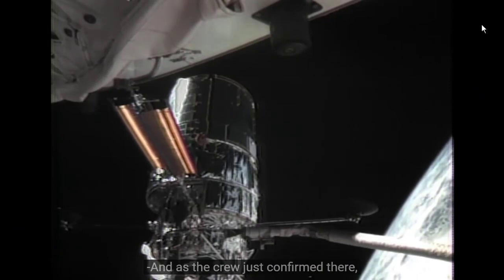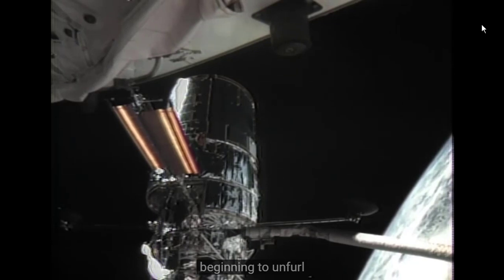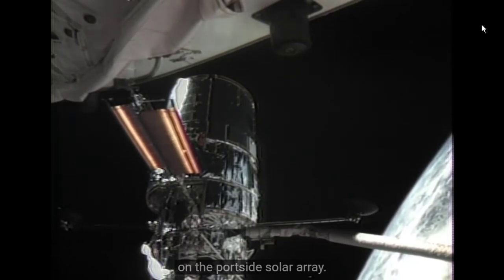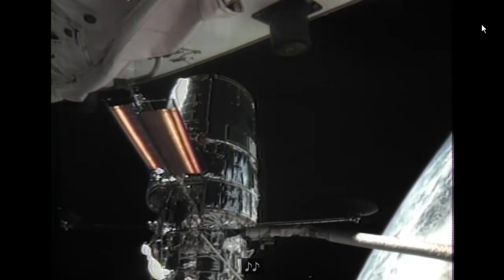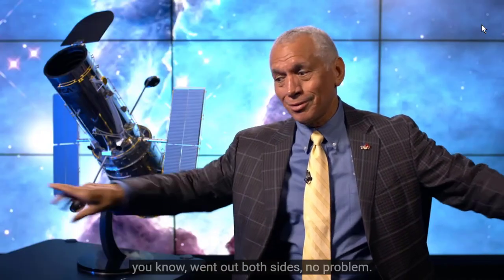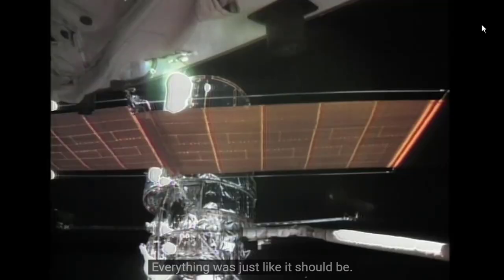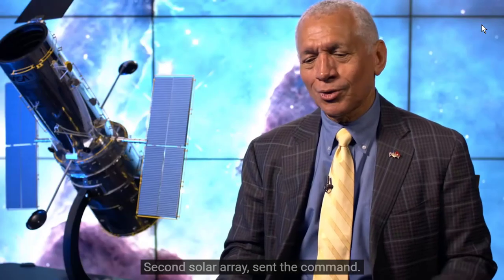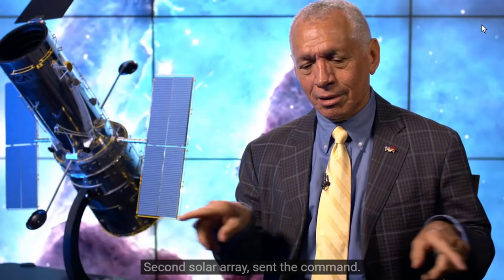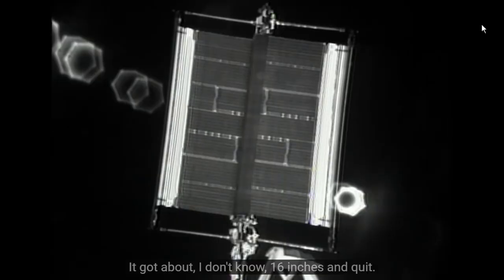And as the crew just confirmed, we're seeing both blankets beginning to unfurl on the port side solar array. So far we see good smooth motion both sides. And so the first solar array went out both sides. No problem. It took a few minutes. Everything was just like it should be. Second solar array, sent the command. It got about 16 inches and quit.